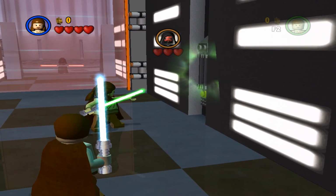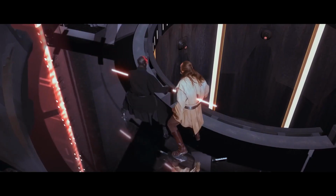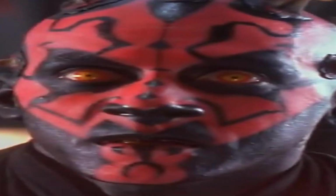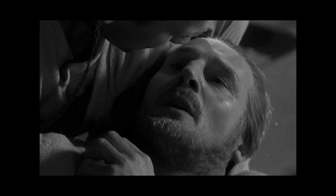Also, in the prototype you don't get to face Darth Maul at the end after doing all that, making it through the ray shields. The game just ends. Oh. Meaning Qui-Gon never dies. Whereas in the final version, unfortunately, there's nothing you can do about Qui-Gon's fate.